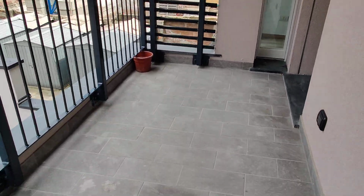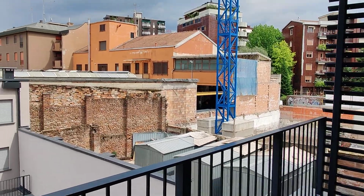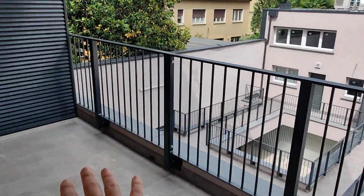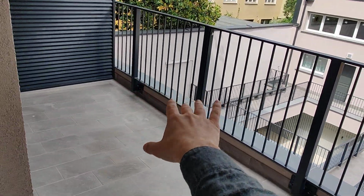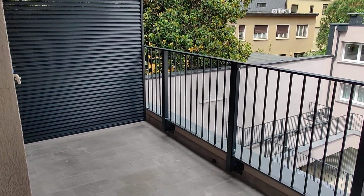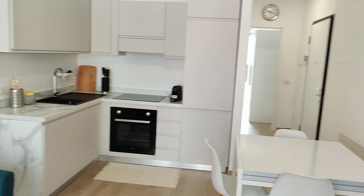And this is the balcony. There is some work going on, unfortunately. And also here is missing a table with a couple of chairs. So there will also be a small table with chairs if you wanna eat or have breakfast here. This is an awesome space. Now this is the main room from the other side.